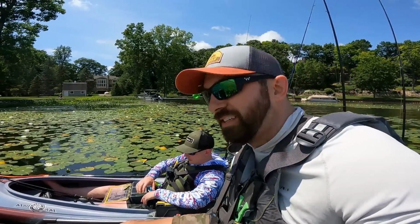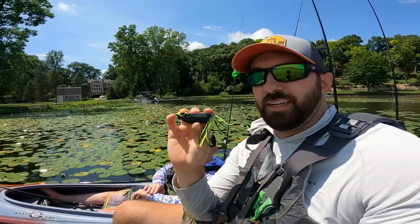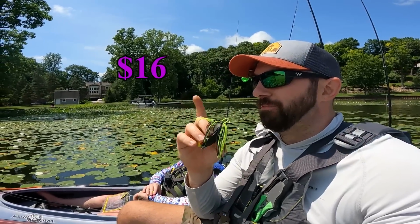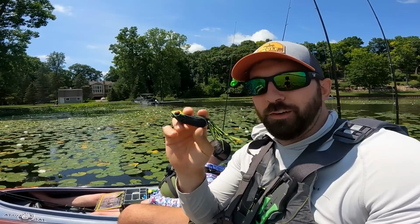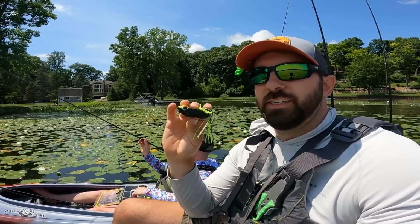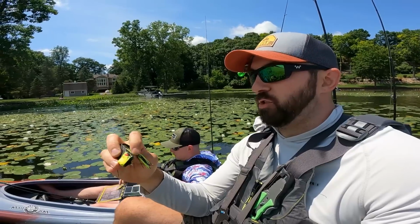That thing was fantastic. We put that up against the expensive one, which is the Megabass Gabbo, and I forgot the price, but it's much more. It's almost triple, I think. It's a lot more than a Scum Frog costs. It is really cool. It did catch a nice fish, and it was really fun to fish with.